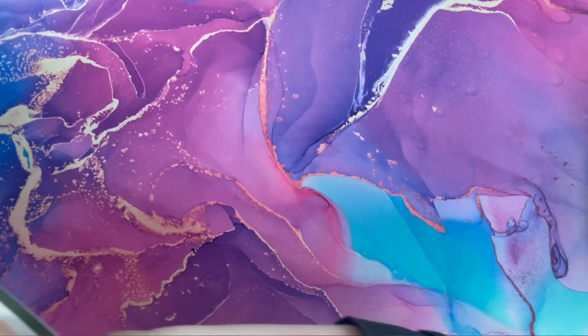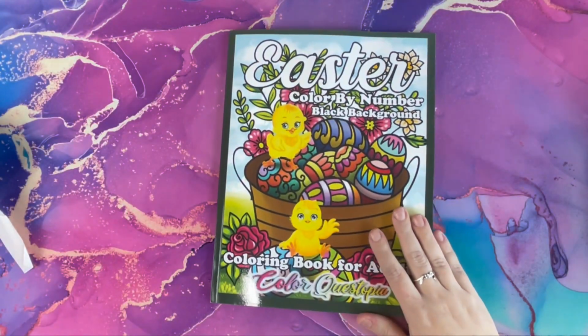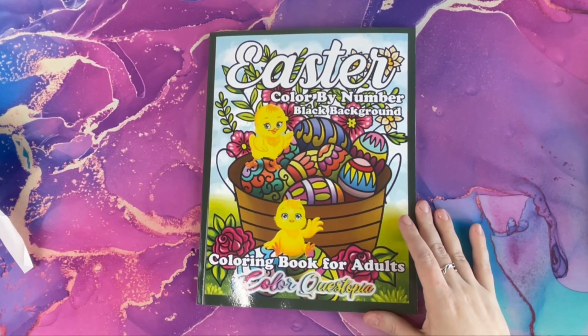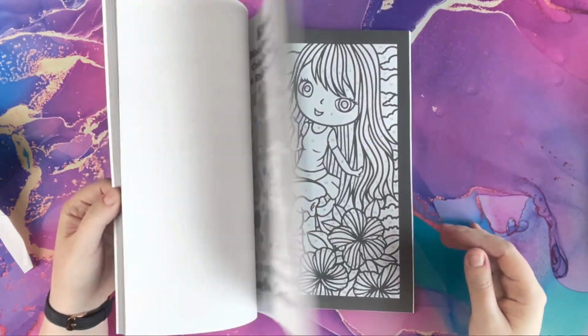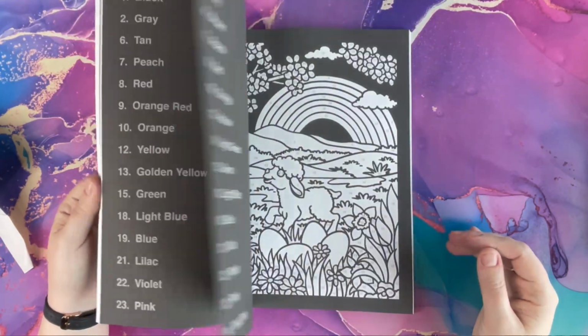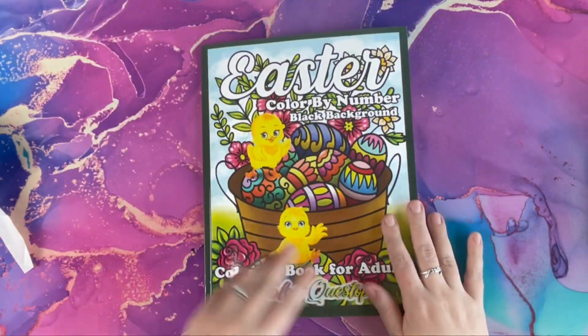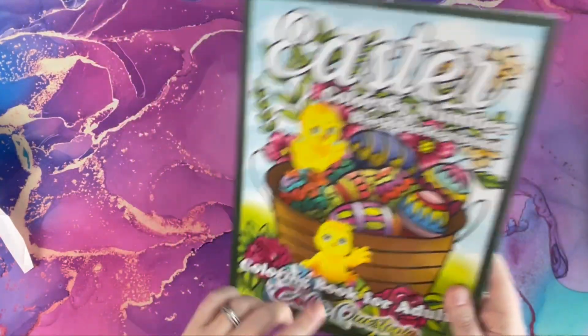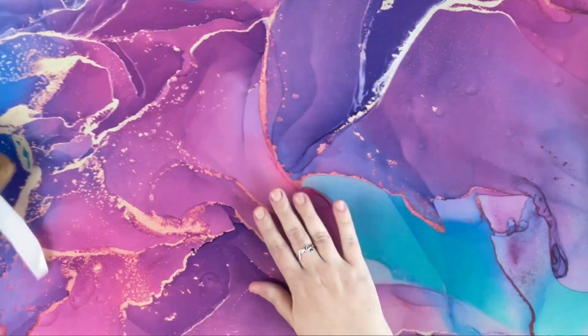And I also got the Easter color by number black background from Color Questopia. So this was their newest release. You guys know I love Color Questopia, so I was curious to see what this one looks like. I did look, Color Questopia did a little flip through on Instagram and things like that, and I thought it looked cute enough to pick up.